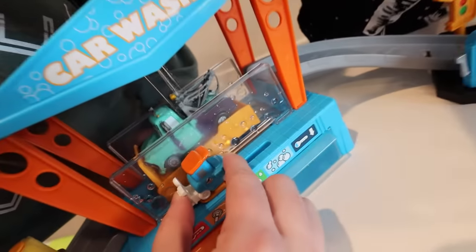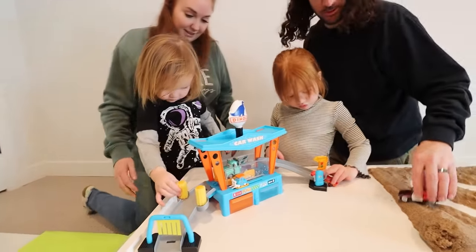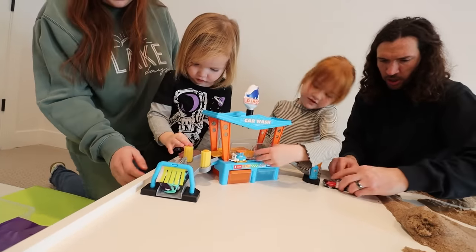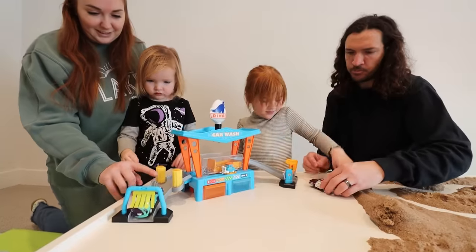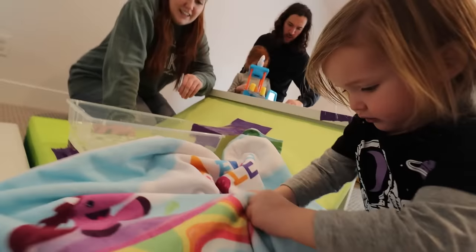Whoa. Oh my gosh. Green. He's green. Hey, wait your turn, McQueen. Only one car in the car wash at a time. You know that. Okay. All right, McQueen, you're up.